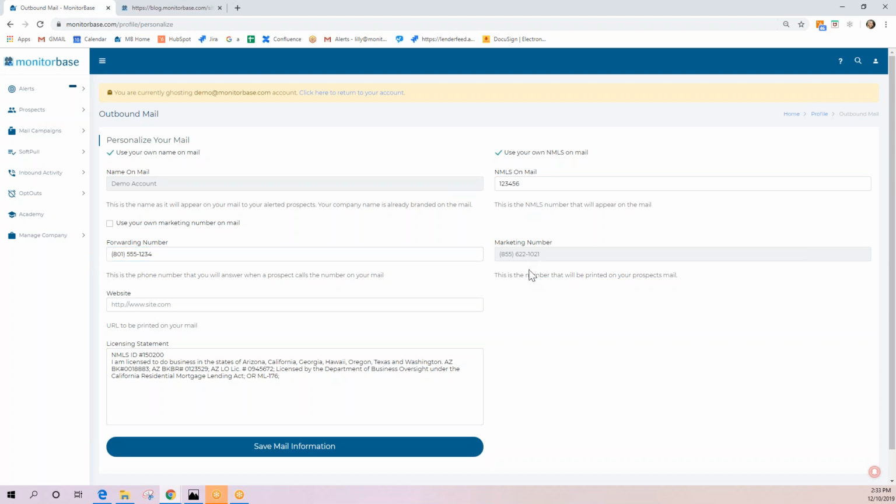So once you've gotten your marketing number, you'll just click use your own marketing number on mail, and you'll just re-enter whatever forwarding number. So usually people want their cell phones in there so that all of those calls are automatically forwarded to your cell phone. So you'll just enter that in, save the mail information, and you're good to go.